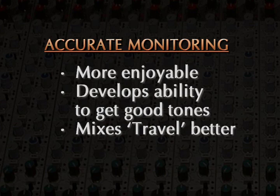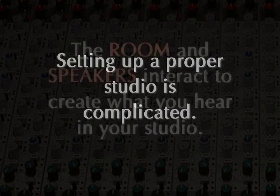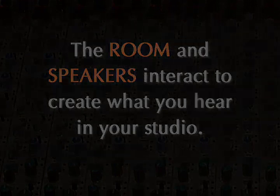Also, an accurate and high quality studio will be more enjoyable to work in and will help you develop your ears to allow you to get the tones you want for your music. Understand that this is a very deep and technically complicated topic that we are going to try and cover in a very short amount of time. My goal is to give you a basic idea of how a physical space or a room interacts with your speakers to create what you hear. I'm confident that you will see significant results if you try some of these suggestions, but first, the problem.